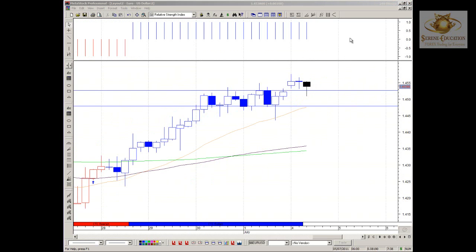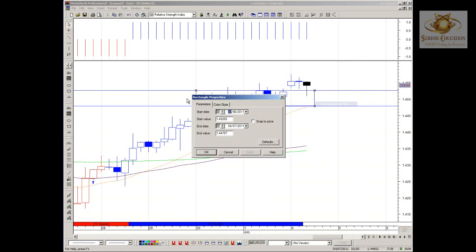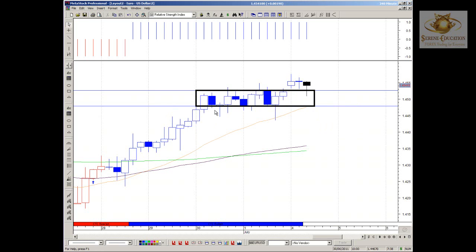I'll just take you back to the 4 hour chart, for example. You can see in this consolidation range, if I get the square out, that the majority of the movement we've seen over the past couple of days has been within this band here that I'm going to put up now on the box. And you can see price has now traded above that. We've seen a break above that, and we've had a pullback.